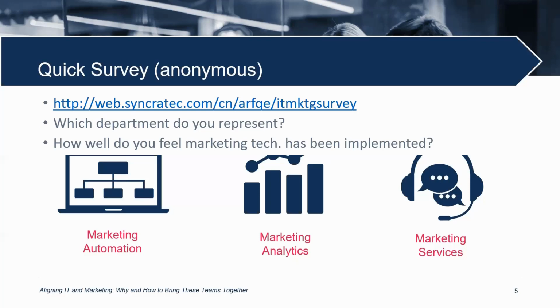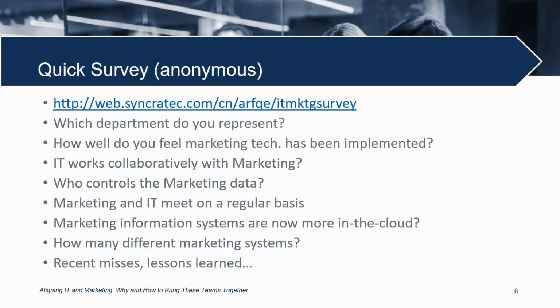So it's a real quick survey. You should be able to breeze through this in a couple of minutes. It's actually a kind of a demo of the ClickDimensions marketing automation solution. It includes a number of different features and functionalities besides just email marketing, email blasts. So we're going to touch on some of those things, but for this case, it's a survey.